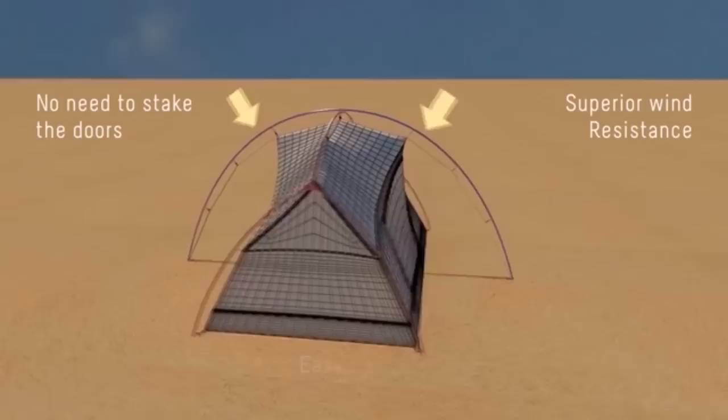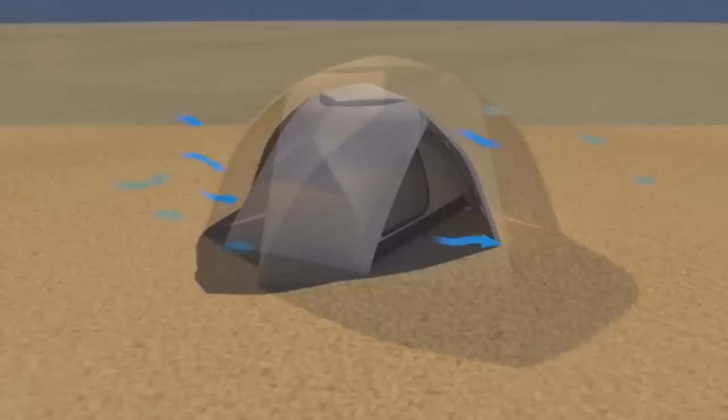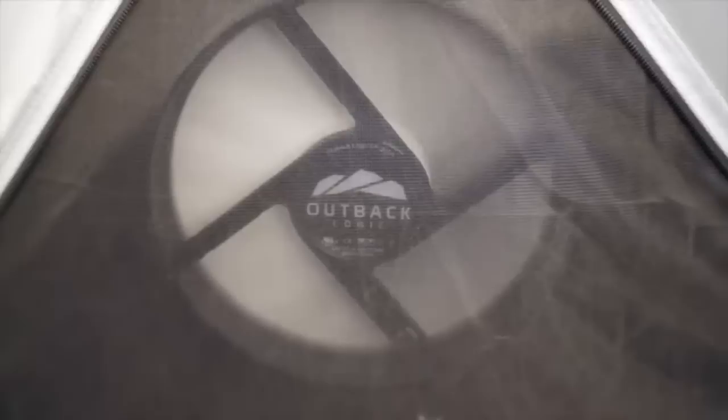The unique profile also allows orientation towards the sun, so the doors are always in the shade. This enables maximum ventilation without direct sunlight entering the tent. And if you've room in your pack, why not grab the optional fan and enjoy even more airflow? Game-changing comfort across hot and cold temperatures while being compact and lightweight with top-quality aluminum fittings makes the Siesta 2 the most versatile backpacking tent ever made.